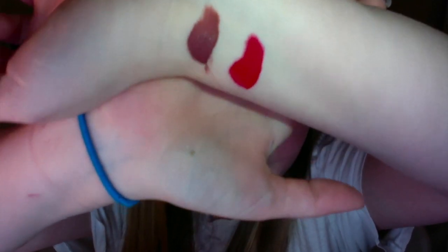Here's my kitty. She's only 9 weeks and she wants down.